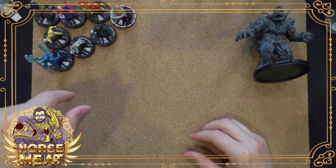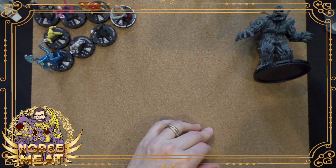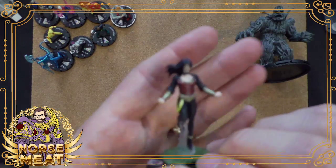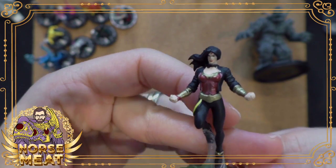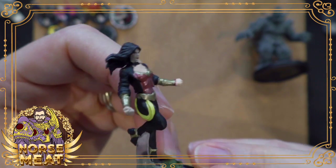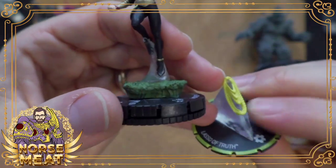I have the old Stardust figure, so I figured might as well get the new one. Also from the new Wonder Woman set, they obviously did a million different versions of Wonder Woman, so I wanted to get the one with pants because I think she's really cool. I like this outfit, and it's just a really cool figure. And then she came with the lasso.